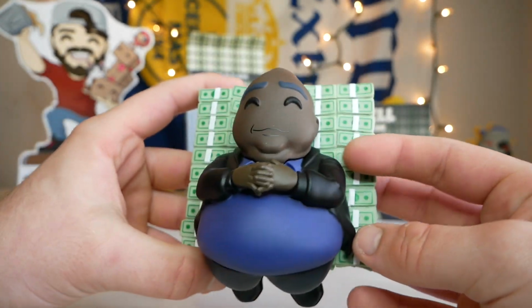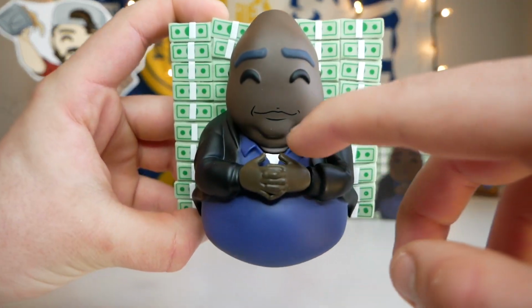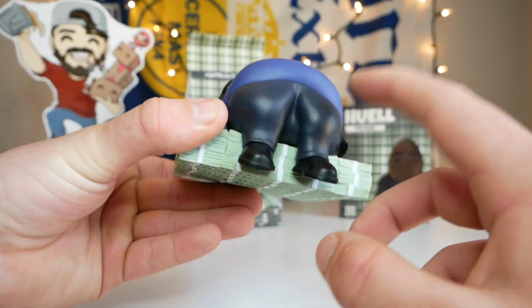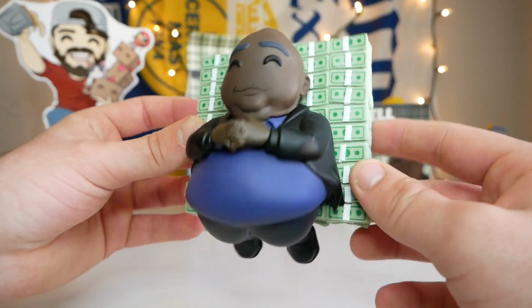and now let's check out the actual figure itself. This guy is pretty big, I gotta say. It's pretty massive, but it looks like he's got his black leather jacket on, a blue collared shirt underneath that, a little bit of a white shirt underneath that, and some dark blue pants and some black shoes there. I also love the look of contentment on his face there as well. He seems very pleased with the situation.